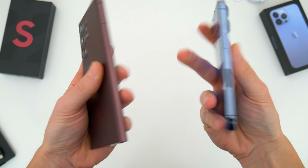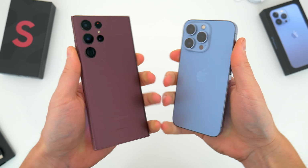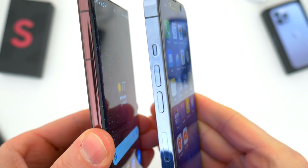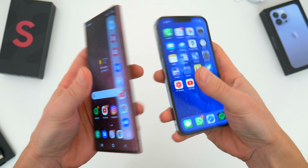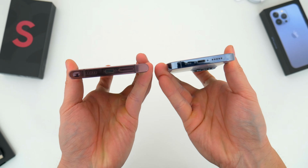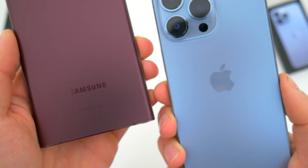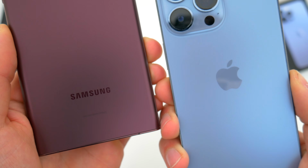When it comes to the materials, both these phones are made from a combination of polished metal and frosted glass. The S22's frame is aluminum, the iPhone's is stainless steel, Samsung uses Gorilla Glass Victus Plus, Apple incorporates their ceramic shield and Gorilla Glass combo. Side by side, both these phones look premium, of course, and for the price you pay, I think that's a must.